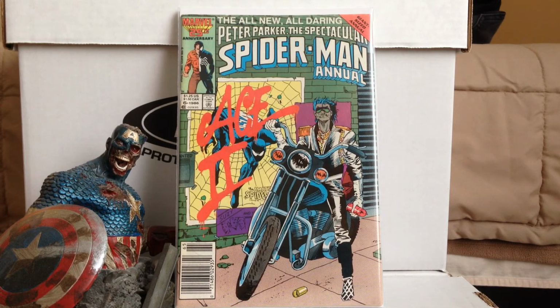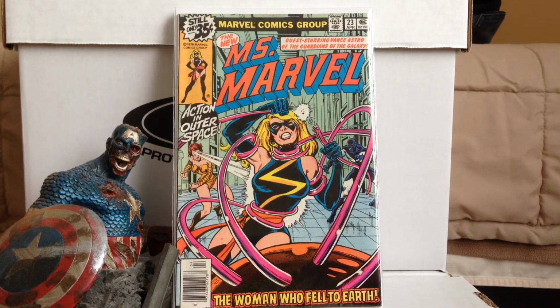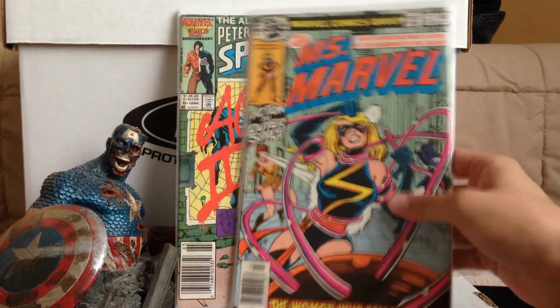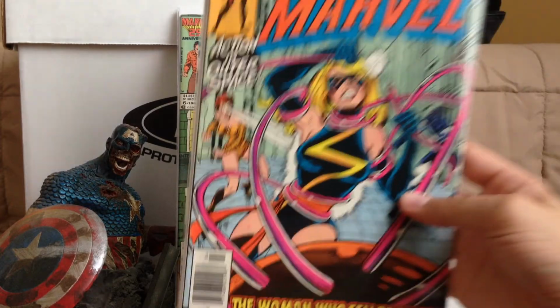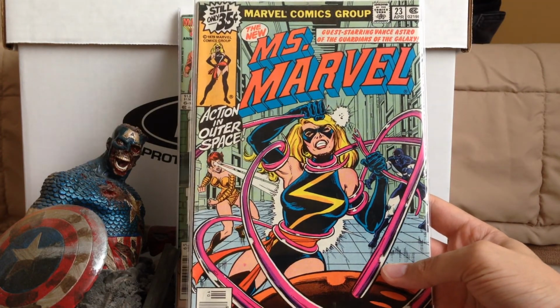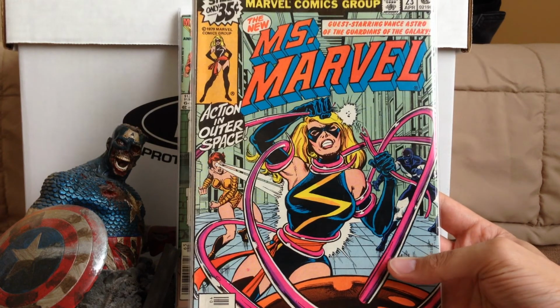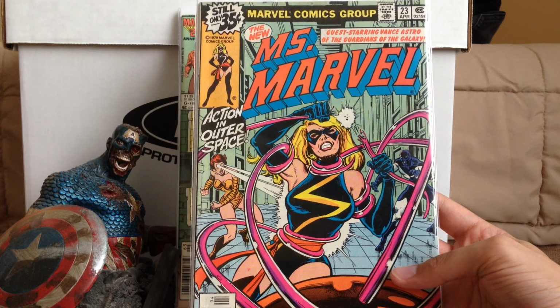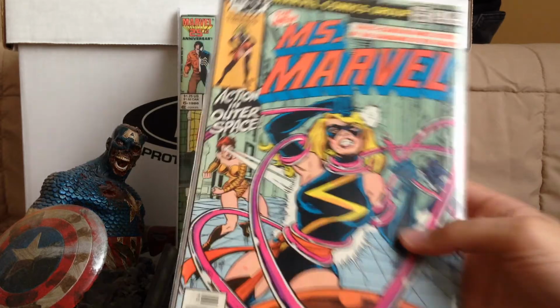And the last one I got was, this was $2. The final official issue of Miss Marvel. I really wanted to get that, so I'm glad to have picked it up. It's in pretty good shape. I'm not going to open it up, but it's got some scuffing, not scuffing, but like the back ad is white, and it's got some dirt on it, I guess. So it's not like pure white, unfortunately, but I think it's in pretty decent shape.